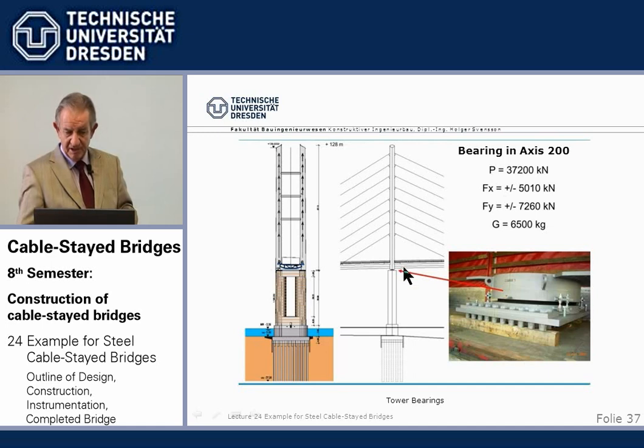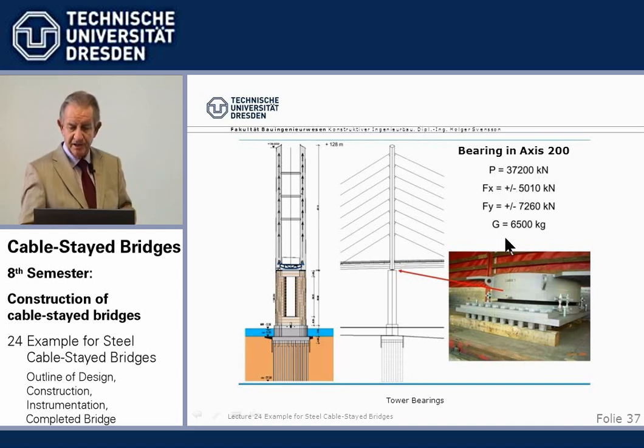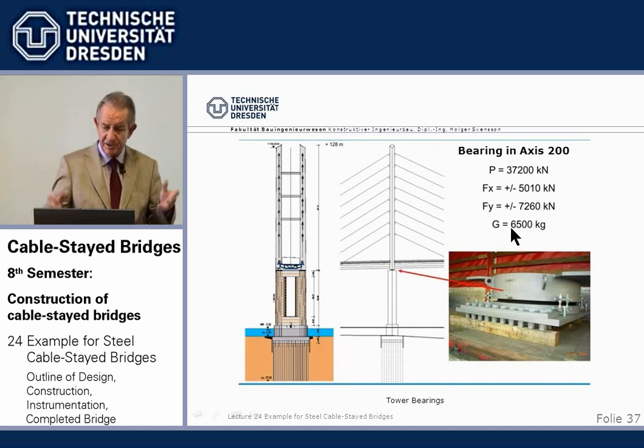The tower, as we remember: we have a concrete pier here, we have a steel tower here, so in between we have a bearing, which is a rather heavy one, with very heavy loads, heavy horizontal forces from wind transversely, heavy longitudinal forces, e.g. from braking, fixed, of course, longitudinally and transversely, which ended up in a neopod bearing of 6.5 tons weight, a substantial one.